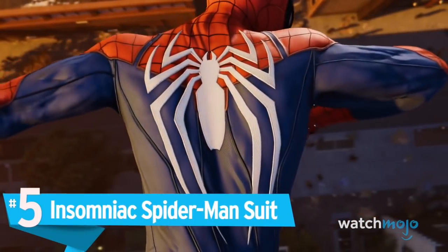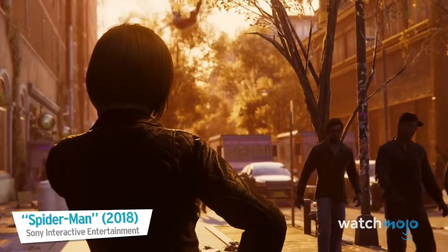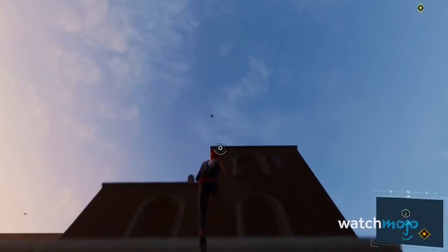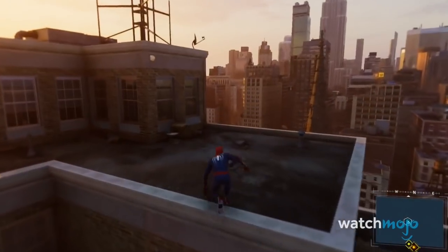Number 5, Insomniac Spider-Man suit. No, this isn't the outfit that Spidey wears when he just can't get a good night's sleep. This update to Spidey's classic duds was designed by Insomniac Games for their 2018 Spider-Man game, which unleashes players in a massive open-world sandbox with all of Spidey's powers.